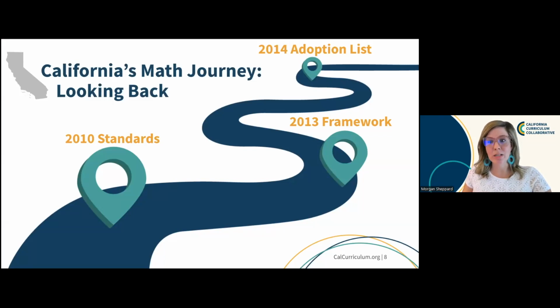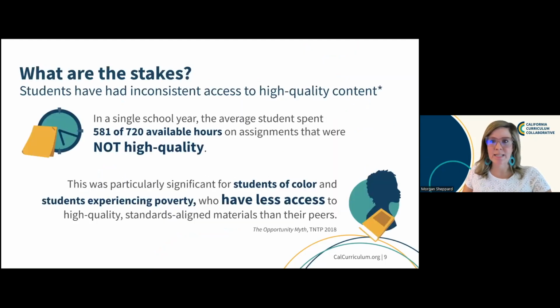We've had a greater focus and transparency into the quality and standards alignment of instructional materials following the launch of Ed Reports in 2015. And there's been much more research dedicated to the impact of high-quality instructional materials. For example, the Opportunity Myth report by TNTP in 2018 found that students have had inconsistent access to high-quality instructional materials, which affects their learning. They found that this was particularly significant for students of color and students experiencing poverty, who had even less access to high-quality standards-aligned materials than their peers on average.